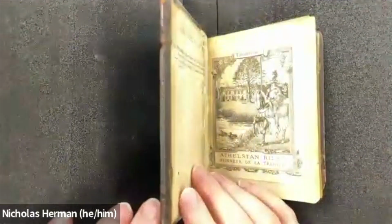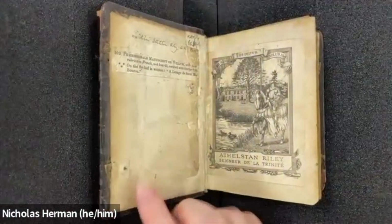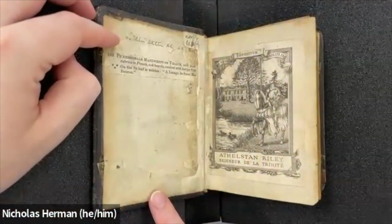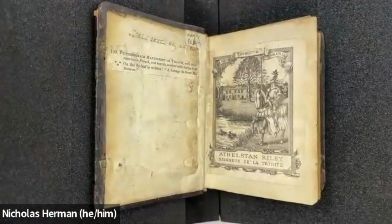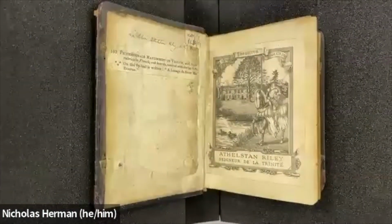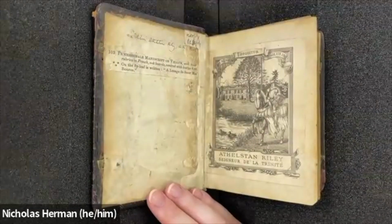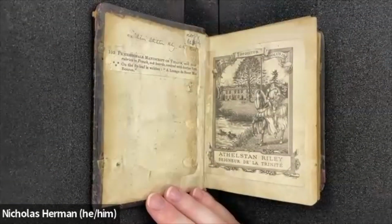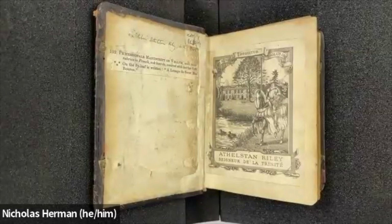So I mentioned that this book has some interesting provenance, and when we open to the front paste down here, we can see Ex Libris Athelstan Riley of the year 1886, and then a clipping from an auction catalog or a sales catalog, pasted down. This is fairly typical as well. If you're a devotee of Coffee with a Codex, I'm sure you've encountered these before. It was quite habitual that owners of books in the 19th and 20th centuries would paste in a clipping from the sale catalog from which they purchased the book.